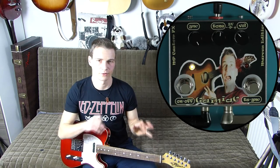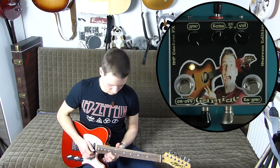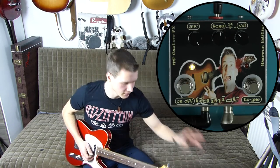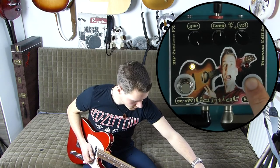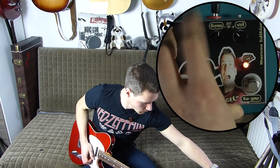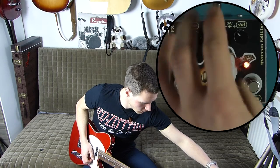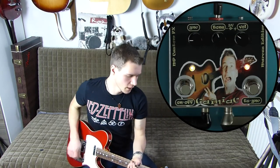Here it's not enough gain for a really cool nice rock solo. So now we want to switch to the GNC mode, and you can hear it's more noisy. That's completely normal for an overdrive pedal. So we go to a third again, and now we have to adjust the volume.